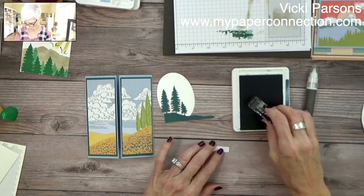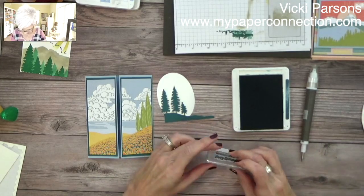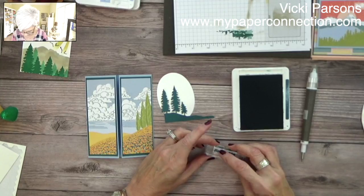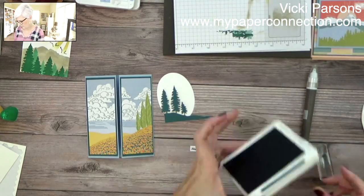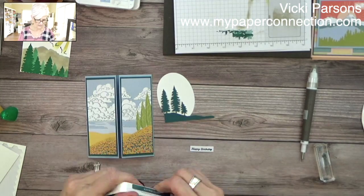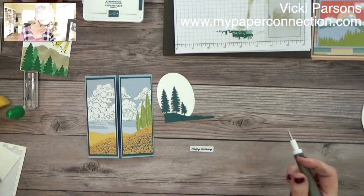Isn't that just the way it goes? Okay. There we go. Okay, and I will use the little dimensionals on the back side of it.